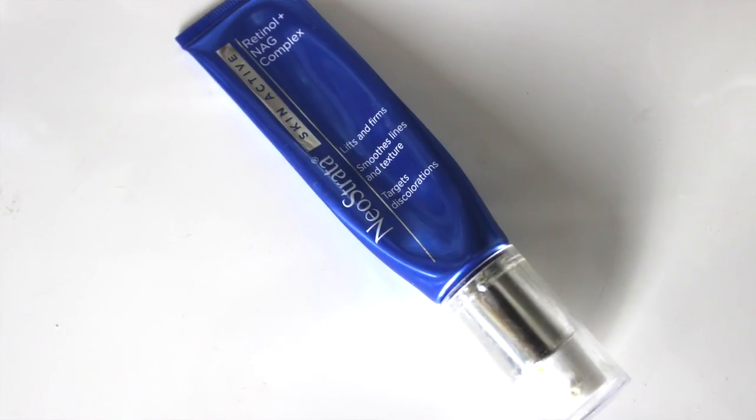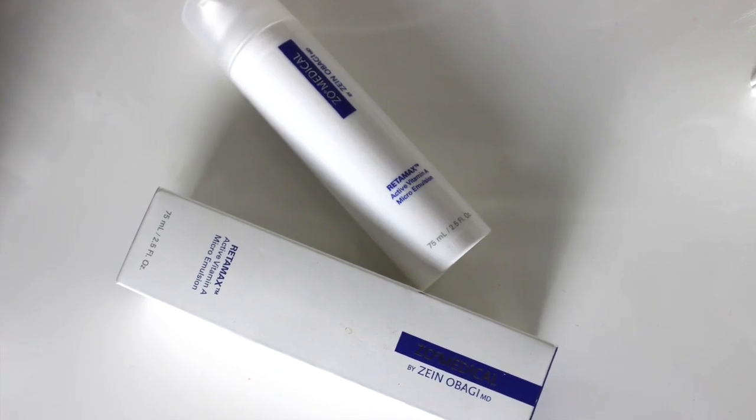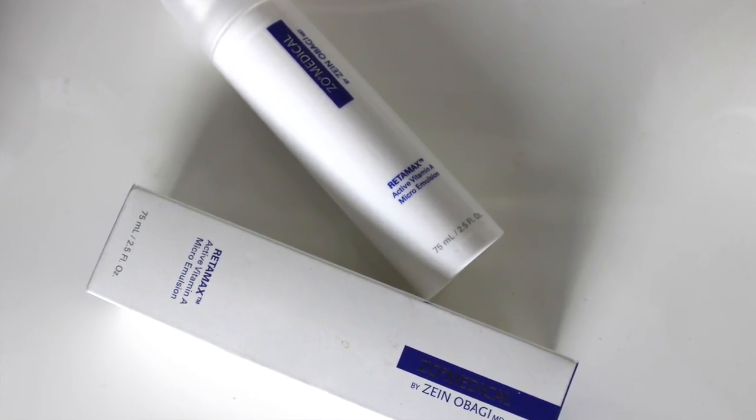This is their retinol NAG complex, and these two are the products that I recommend if you cannot get hold of prescription retinol. These two are without a doubt the strongest I have come across short of prescription. They're the only 2 products that I've ever used that aren't prescription that make me peel. Build up to them slowly. They are powerful. But this is what I work on for 9 months of the year when I'm not using a prescription. I want to mention 2 other products here.